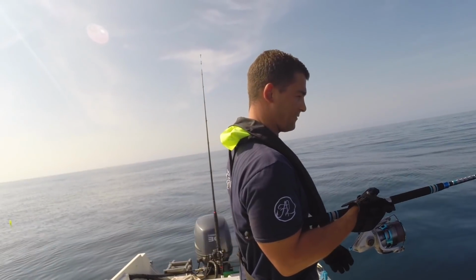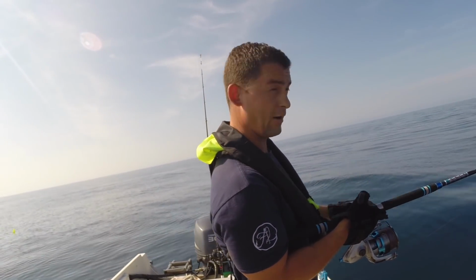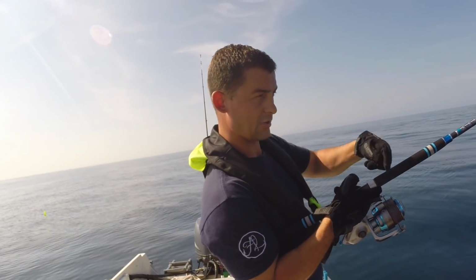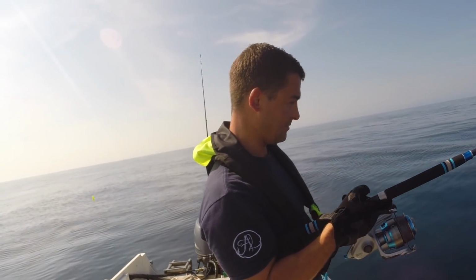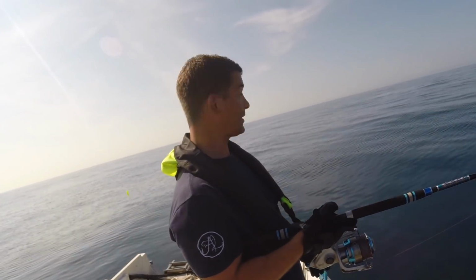Now the problem that I'm going to have in a minute is I'm going to have to put the rod down and get hold of the trace to deal with the shark. When you do that, you need to back the drag off, because if your drag is still tight like this and you put the rod in the holder, if you have to let go because the fish is going to run again, as soon as the line tightens up to the rod, it can break your rod.